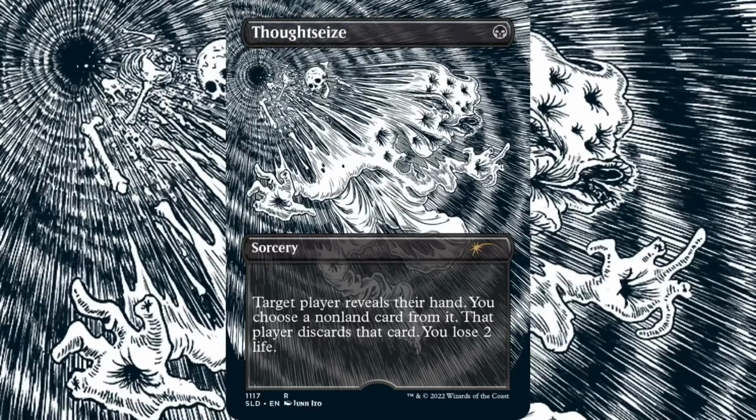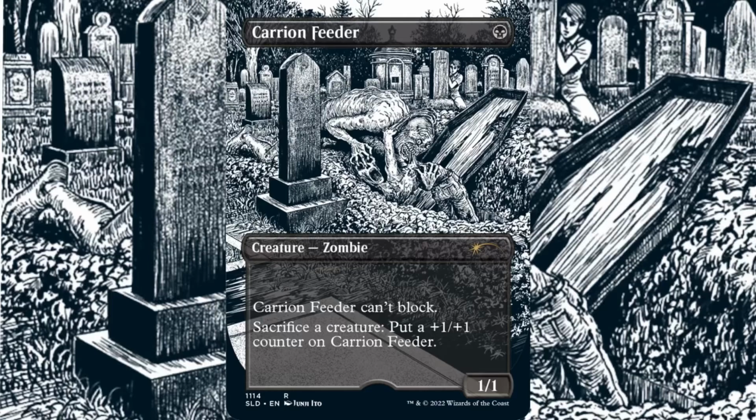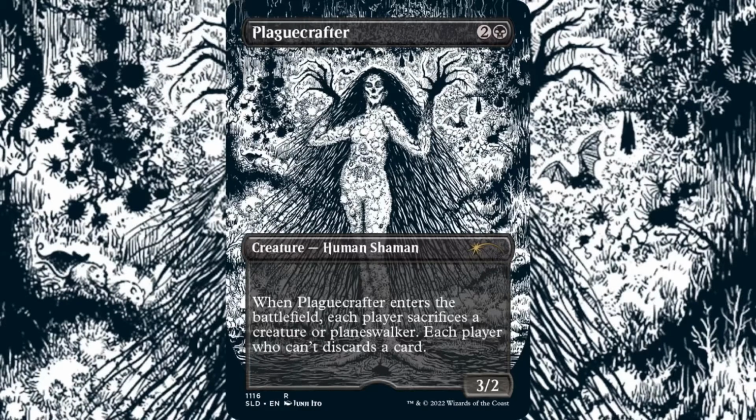Up next is special guest Junji Ito, starting off strong with this crazy intense $16 Thoughtseize. Then we have this Dire Doomsday. Technically you can get this from The List printing for a little bit cheaper, but realistically it's an $11 card. Carrion Feeder is only a $1 card, but it's an extremely powerful creature and sac outlet, and now we have this spooky graphic version that's so epic. And wrapping it up, we have Plague Crafter, who looks like a terrifying ghoul, a 50 cent commander card.